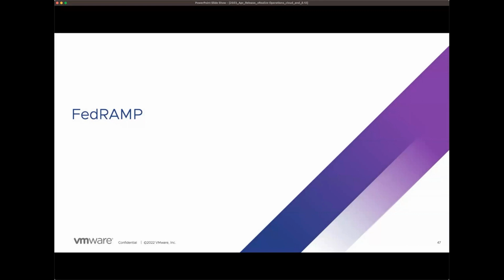So FedRAMP. What is FedRAMP? FedRAMP stands for Federal Risk and Authorization Management Program. FedRAMP is a government-wide program that promotes the adoption of secure cloud services across the federal government by providing a standardized approach to the security and risk assessment for cloud technologies. So FedRAMP is not applicable to on-prem software. It's only applicable to software that is on SaaS, software as a service in cloud. Specifically cloud technologies.